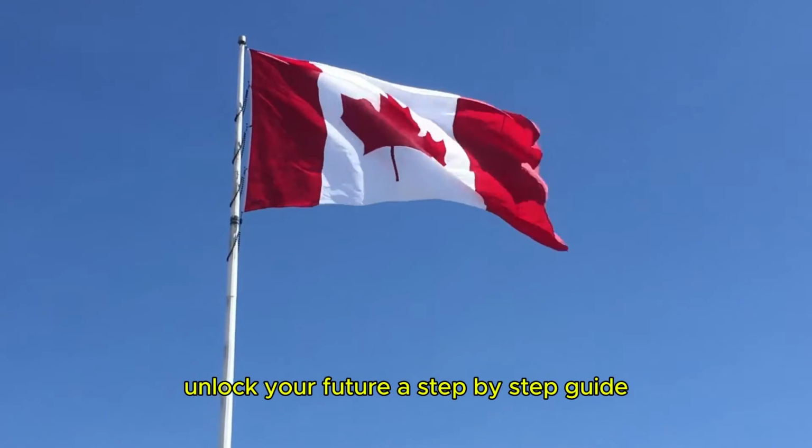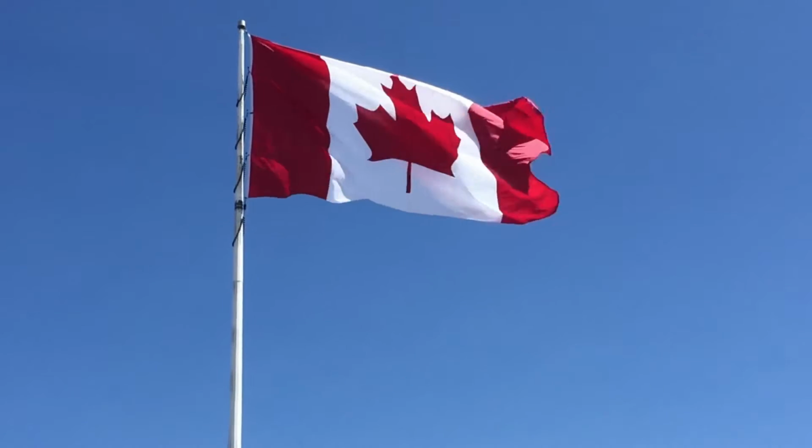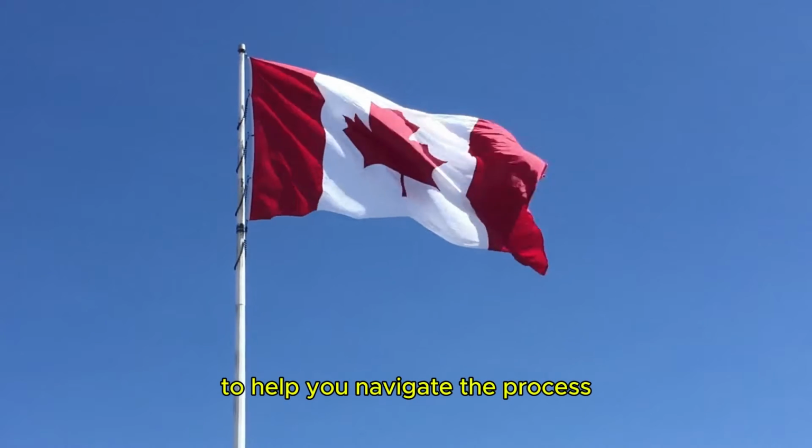Unlock Your Future, a step-by-step guide for how to apply for a work permit in Canada. Applying for a work permit in Canada involves several steps. Below is a comprehensive guide to help you navigate the process.